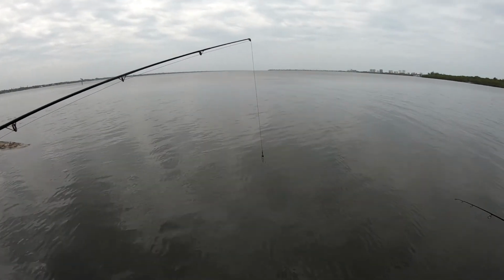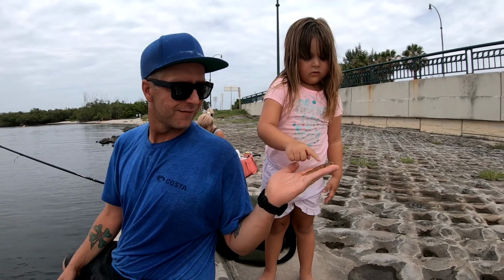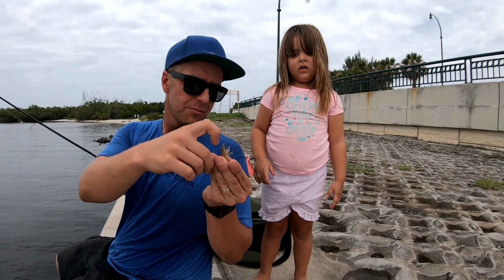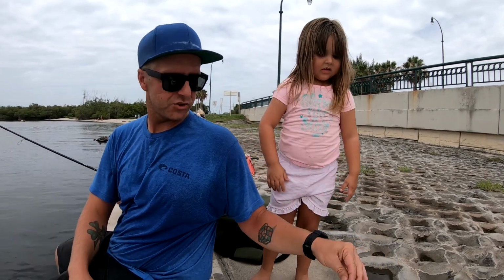Oh, you lost shrimp again. You want to touch one? Here, touch it. Be careful right here, it's sharp. The spine is sharp right there. Like this? Aww, little baby shrimp.